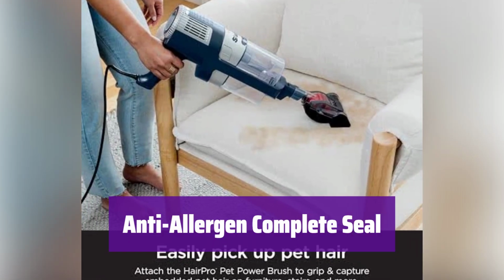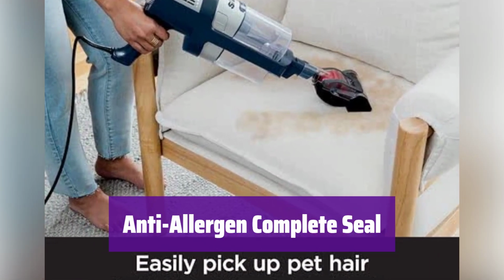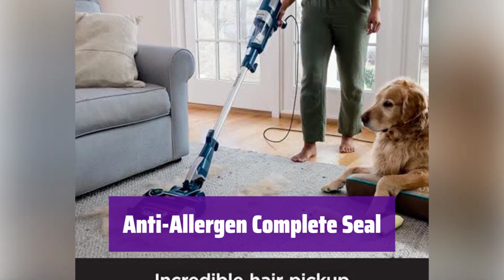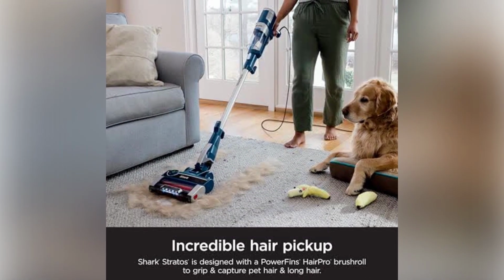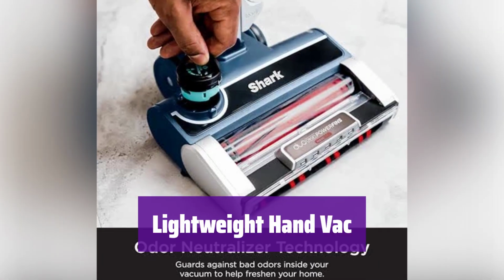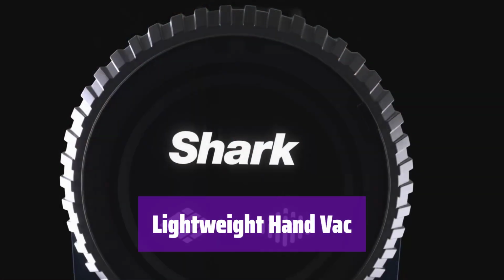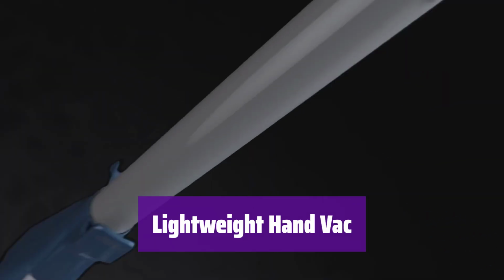This vacuum features the anti-allergen complete seal. It works with the HEPA filter to trap 99.9% of dust and allergens. This keeps them inside the vacuum cleaner. Need a hand vac? This vacuum has a lightweight hand vac. It provides powerful suction and weighs under 3 pounds.